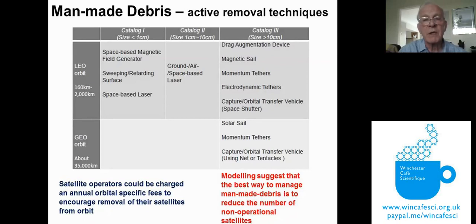You could also do this by attaching a tether. So this would be like a kilometer tether with some sort of object below which will be spinning, and that will reduce some of the momentum of the satellite, and it will therefore start deorbiting it.